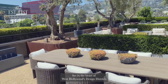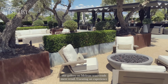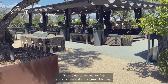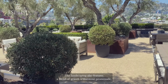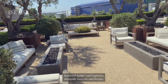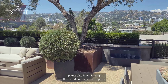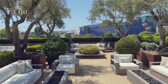Set in the heart of West Hollywood's design district, a few blocks from the Pacific Design Center, this gallery on Melrose transcends mere retail, curating an experience where beauty, functionality, and the allure of nature converge seamlessly. This 10,000 square foot rooftop garden is adorned with a grove of heritage olive trees, each of which had to be craned onto the roof. The landscaping also features a blend of gravel, a bluestone promenade, boxwood hedges and topiaries, alongside lanterns and fire pits. It's a consistent theme in our design notes, but this space serves as yet another example of the pivotal role plants play in enhancing the overall ambiance of a space. They are paramount in transforming this roof into this exceptional garden oasis.